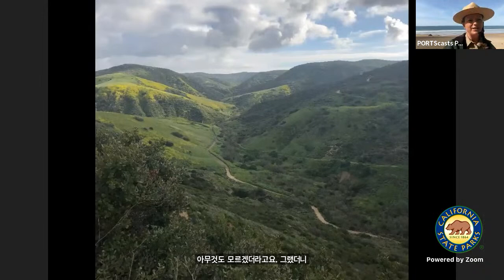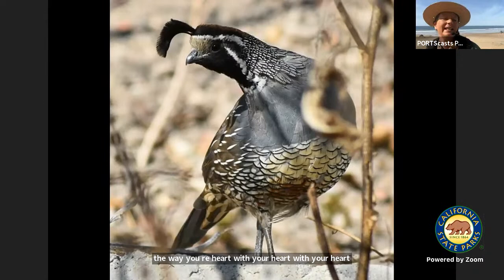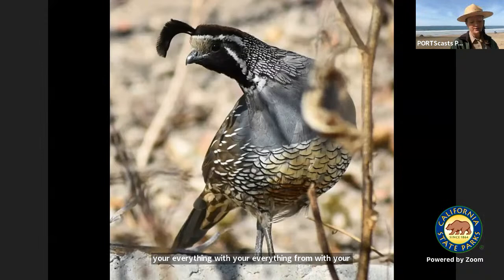How many of you like to go hiking, exploring, looking for bugs or birds? I am a bird nerd, so I'm always looking for different bird species. This is the California state bird, the California quail, and it goes Chicago, Chicago, Chicago. So if you hear that in the bushes, it might be the California state bird.